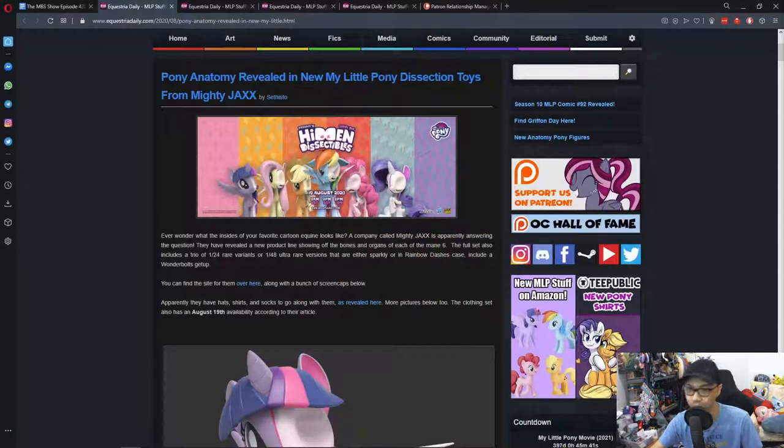So, first up in the news, pony anatomy revealed in new Mandopony dissection toys from Mighty Jacks. So, just want to read what Sivistu wrote down. Ever wonder what the inside of your favorite cartoon equine looks like? A company called Mighty Jacks is apparently answering that question. They have revealed a new product line showing off the bones and organs of each main six. The full set also includes a trio of 1 over 24 rare variants or 1 over 48 ultra rare variants that are either sparkly or in Rainbow Dash's case includes a Wonderbolt getup.